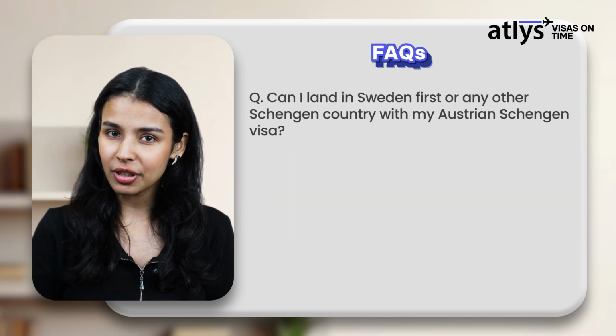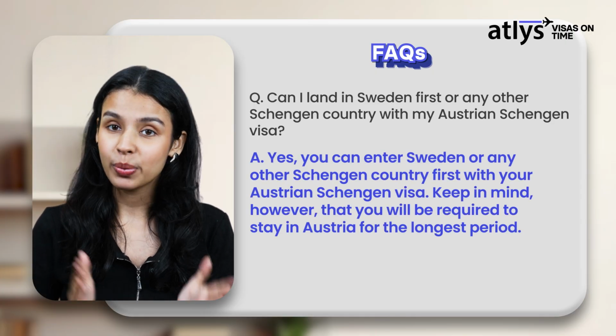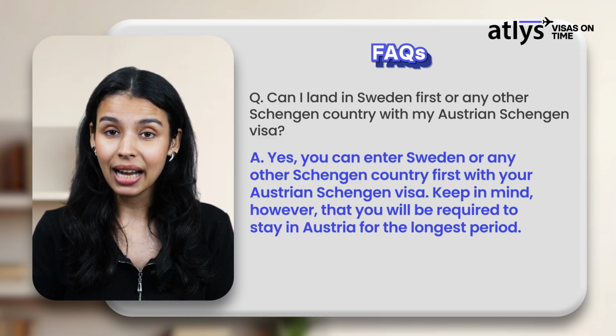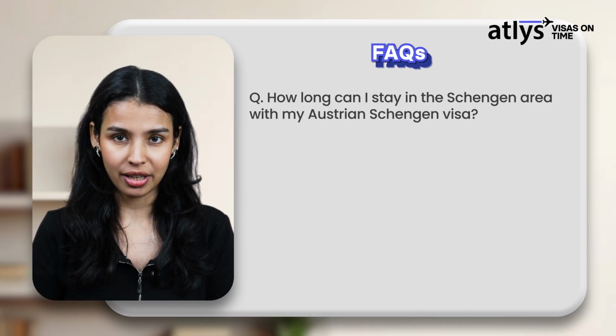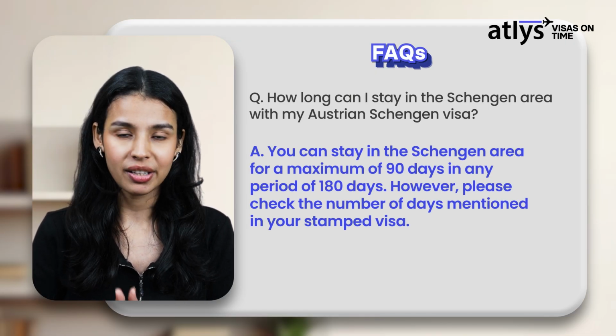Can I land in Sweden first or any other Schengen country with my Austrian Schengen visa? Yes, you can enter Sweden or any other Schengen country first with your Austrian Schengen visa. Keep in mind, however, that you will be required to stay in Austria for the longest period. How long can I stay in the Schengen area with my Austrian Schengen visa? You can stay in the Schengen area for a maximum of 90 days in any period of 180 days.